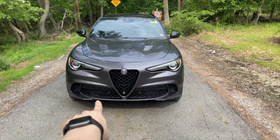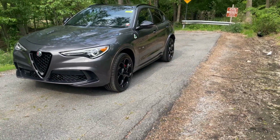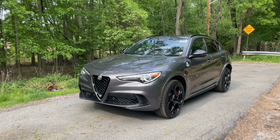You can see your sensor located in the lower area down there as well. So all your convenience features are found on the Quadrifoglio, but the real heart and soul of this is the driving experience and that powertrain engine. So let's take a look under the hood really quick to show you what's going on there.